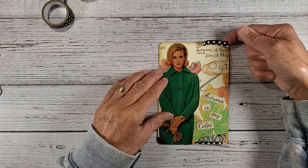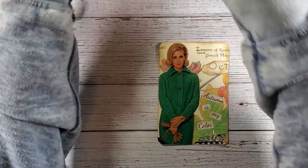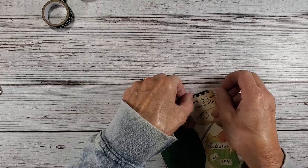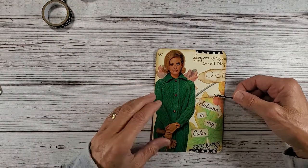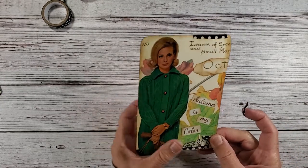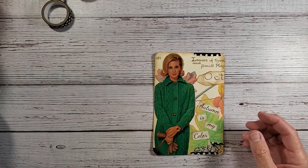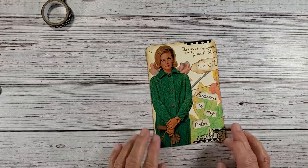Add a little. A little bit more. Let's see. Sometimes I'm not real good at placing the washi tape. That's why I like to stitch around. Use that little piece there. There. So there is that one. Just adds a little bit of extra with the washi tape.